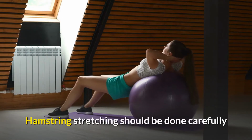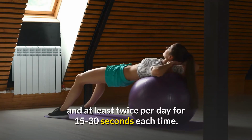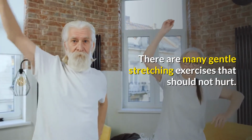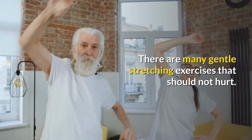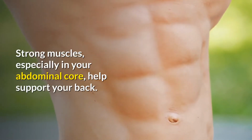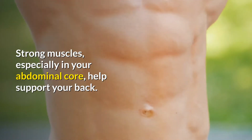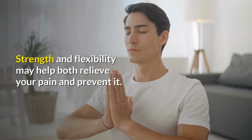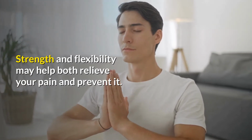Hamstring stretching should be done carefully and at least twice per day for 15 to 30 seconds each time. There are many gentle stretching exercises that should not hurt. Strong muscles, especially in your abdominal core, help support your back. Strength and flexibility may help both relieve your pain and prevent it.